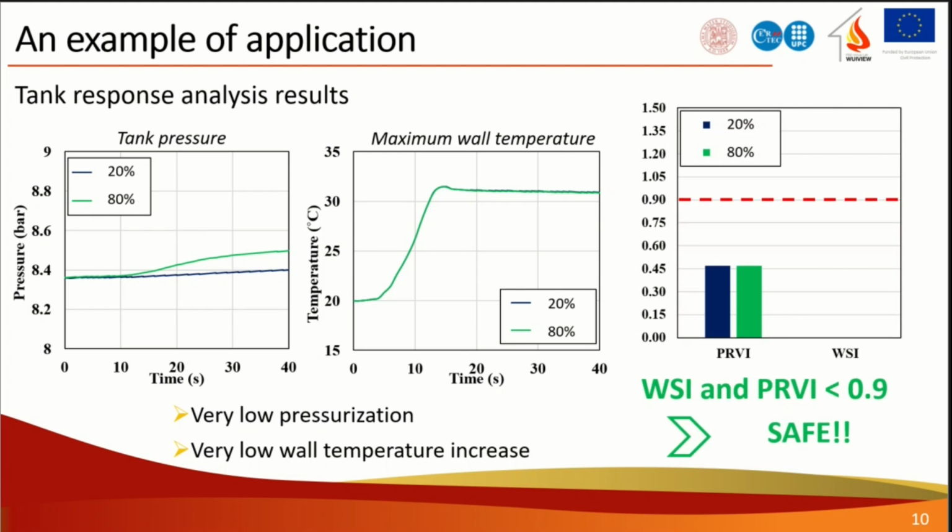This is reflected in the calculation of the two indicators that I have presented above. Both of them are below the threshold of 0.9 that we set as acceptable criteria to define a safe scenario. And so, in this specific example, the scenario considered can be deemed safe, and the tank integrity is not threatened by this kind of scenario.